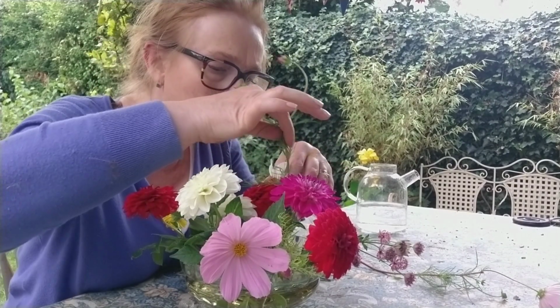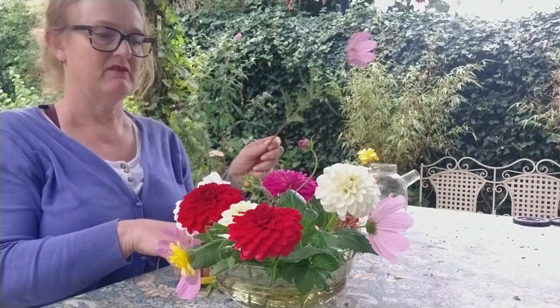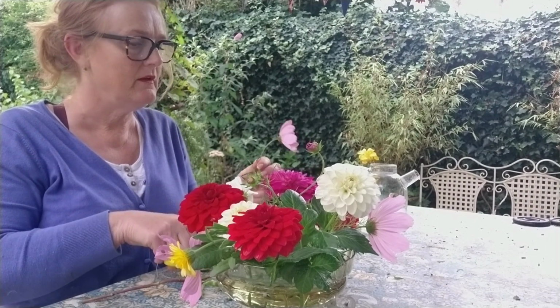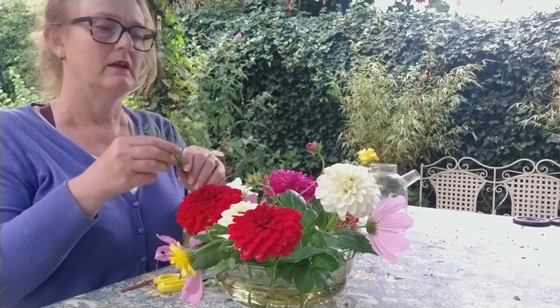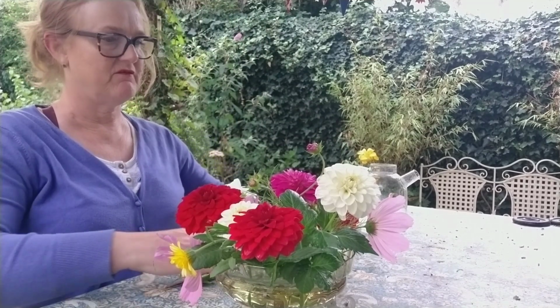I think possibly there's a spare hole there. I'm going to put it in that hole, then let it lean backwards so it starts to fill out the centre of the arrangement a little more. So yes, I'm being hampered by the number of holes in my flower frog. So let's see, I'm going to put a single flower in that spare hole there, and then another bit of greenery is going to share a hole with that astrantia. And then I've just got a few stems that need to find their way into the compost heap.